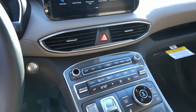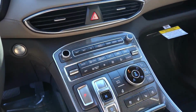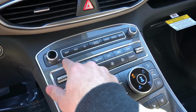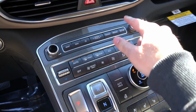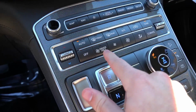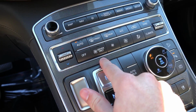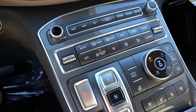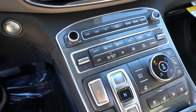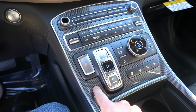Two AC vents, lots of dedicated buttons here in the center console, which is one of the Santa Fe aspects that I do like. So volume, tune knobs, your shortcut buttons for the infotainment system, dual zone automatic climate control, and unique to the hybrid, you do have a driver only mode. I did showcase this in the Sonata hybrid video I did a few weeks ago. So if you press this, it basically shuts off the rest of the vehicle, focuses only on the driver's climate controls. Shift by wire, so you have push button gear selection.